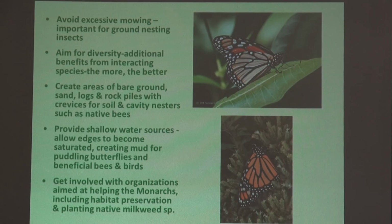But we have to have them do that because then they put that in the sperm bag, pass on to the girls, and the girls have to be able to lay the eggs with all the right chemicals. So the water is very important, wet soil, that you just take a sprinkling can in the morning and just water it. And anytime you see a butterfly cuddling on the ground, you know that that's going to be a male butterfly. And then get involved with organizations that are aimed at helping the monarchs, including habitat preservation and planting native milkweed species.